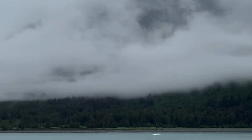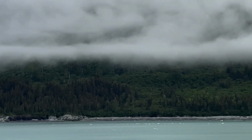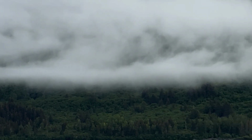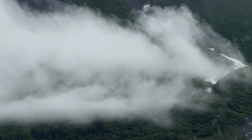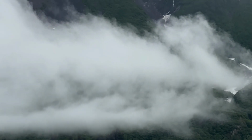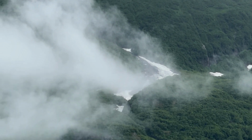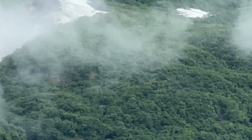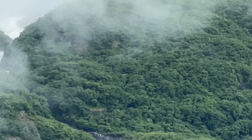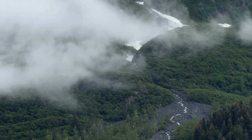I know it's a little foggy or low clouds. Look over there, and they're right in front of us. How low those clouds are. Pretty cool. Then you get to that mountain there, you see that little stream. I'm not sure, I know it's white. I'm trying to zoom to see what it'll show in the camera. Probably, yeah, it's a little stream from snow melting right there.